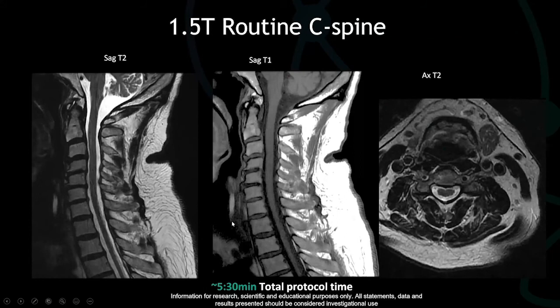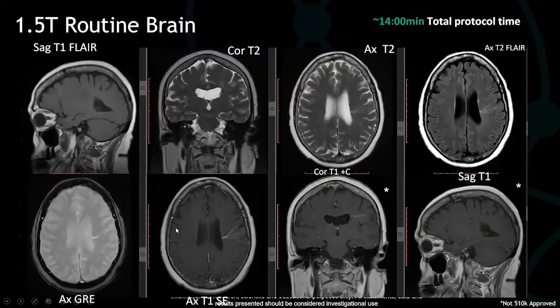Here you can see a complex with and without brain. If you can see this magnification, this developmental venous anomaly is nicely demonstrated. We do our FLAIRs post-contrast, so you can see it here as well. But again, all of these sequences, 3 post-contrast sequences, all the usual suspects, in about 14 minutes of scan time, something that would work in a 20-minute slot.